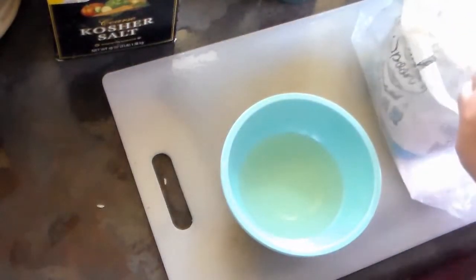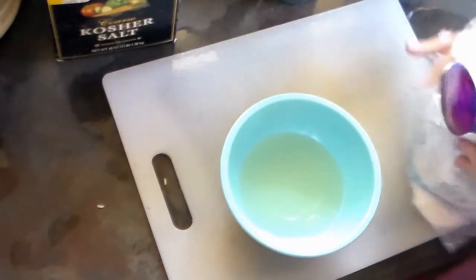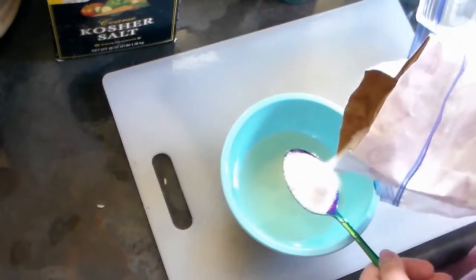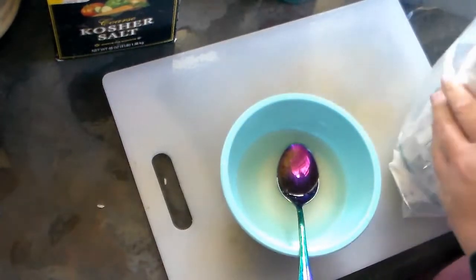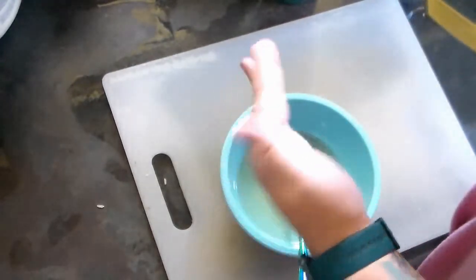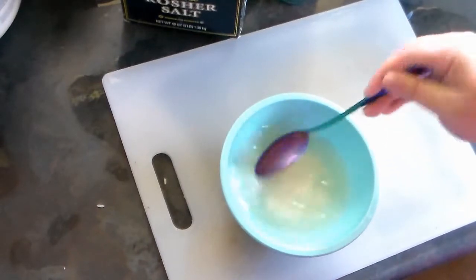And I have some sugar here. We're gonna use 3 tablespoons. Again, pretty much about the same ratio as for the pickled ginger. 1, 2, and 3 tablespoons of sugar. And then I'm going to use about a teaspoon of salt. And that's all the seasonings you need for sushi rice.